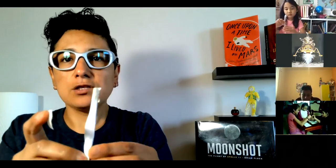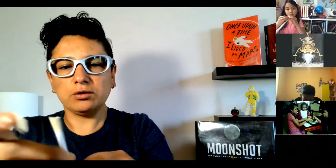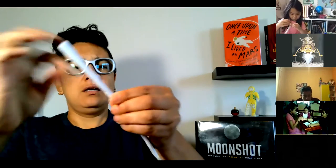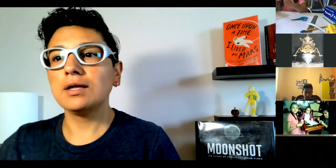And in this case, wonderful people, because it's our first time making this lunar module, making mistakes is the key, okay? So you have to make a lot of mistakes. Okay. So now what we're going to do is we're gonna make the body, okay? The body. So if you look at the image, you can see that the body looks like a cylinder.